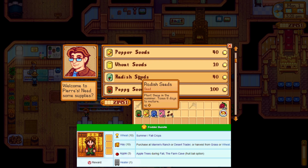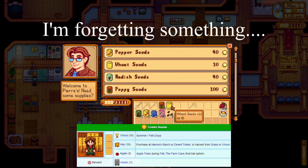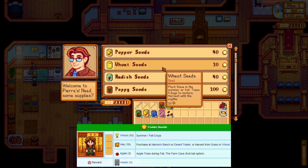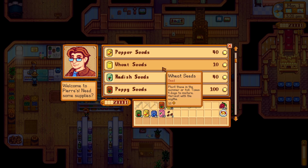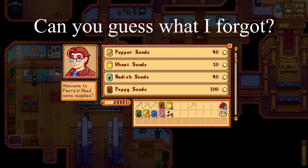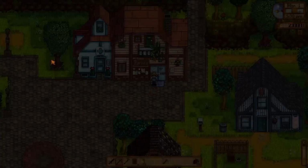Wheat. We do need a couple of pieces of wheat, so we're actually going to grab 12 of these ones just for the laughs. And then the last 30 things that we have, that's going to equate to 144, is going to be the forageable. So we're actually going to leave them for now. Let me just double check my figures here. Yeah, I think that's going to cover everything. Yes, that's going to cover everything.